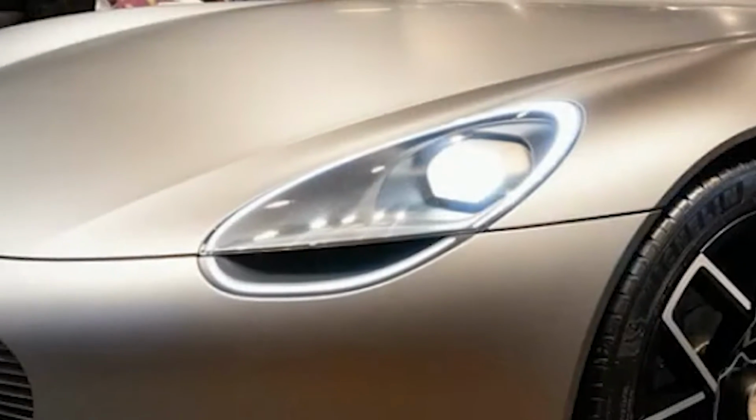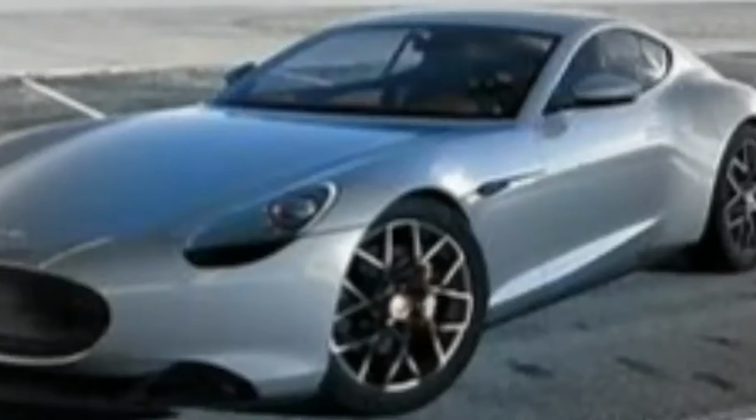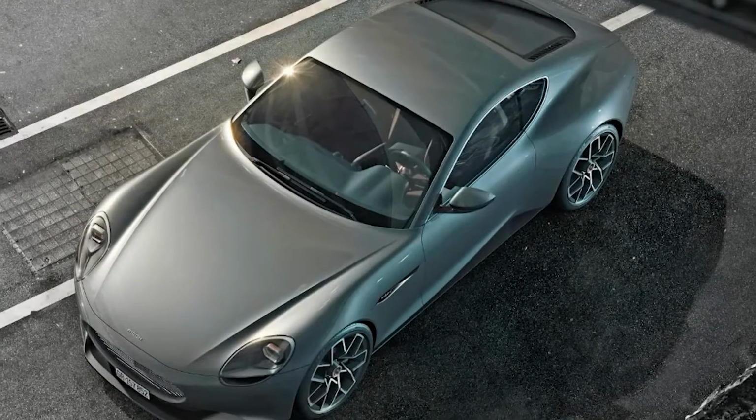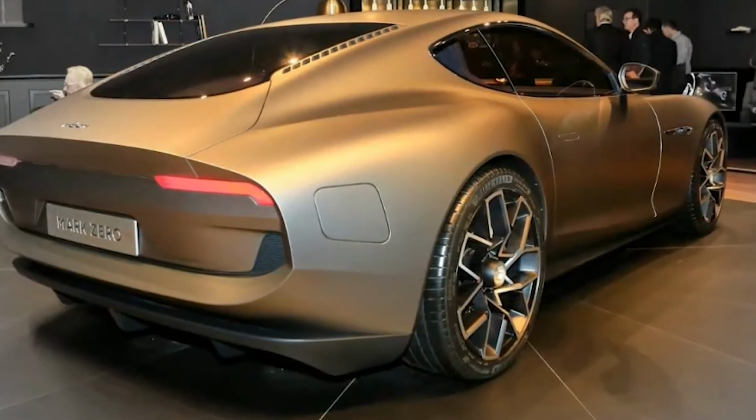This EV shows off some excellent ability to charge 80% of its battery in under 5 minutes, has 500 kilometers of range, and an excellent 0 to 100 kilometers per hour acceleration of 3.2 seconds.